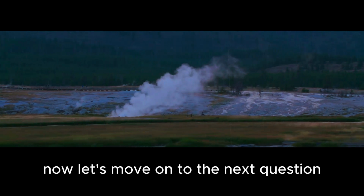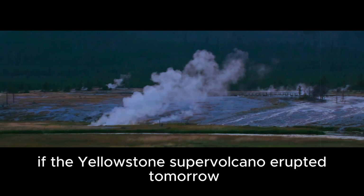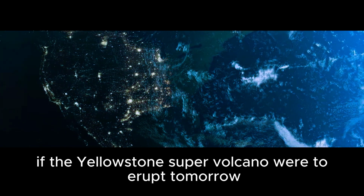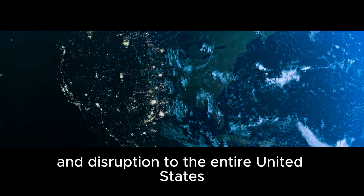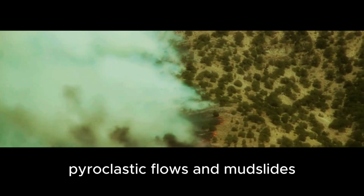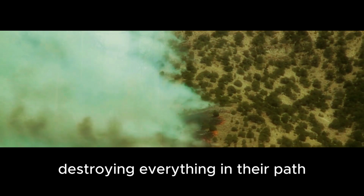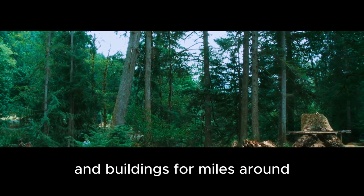Now let's move on to the next question. What would happen if the Yellowstone supervolcano erupted tomorrow? If the Yellowstone supervolcano were to erupt tomorrow, it would cause widespread devastation and disruption to the entire United States. Ash and debris would shoot into the atmosphere, blocking out the sun and causing temperatures to plummet. Pyroclastic flows and mudslides would race down the slopes of the volcano, destroying everything in their path. And the shockwave from the blast would level forests and buildings for miles around.